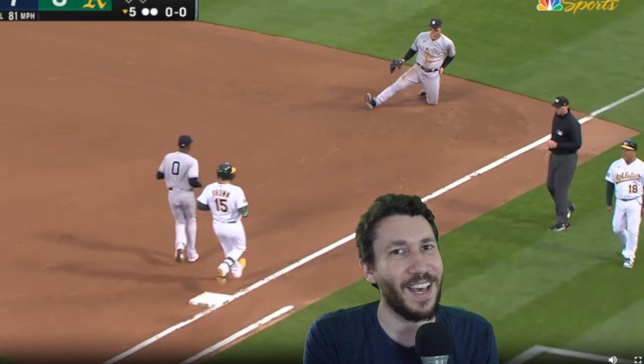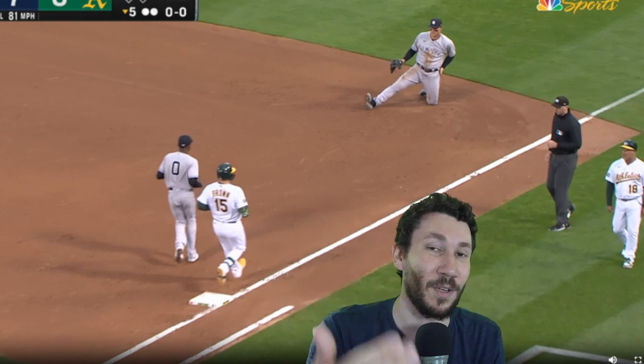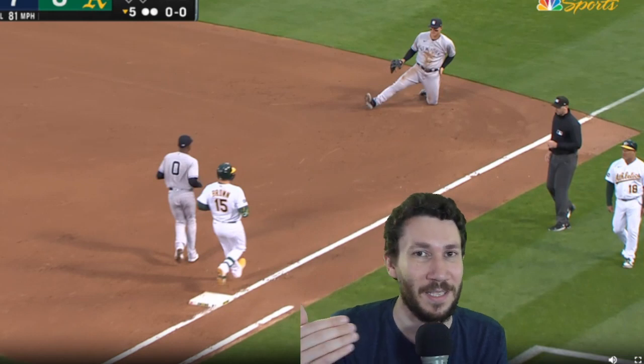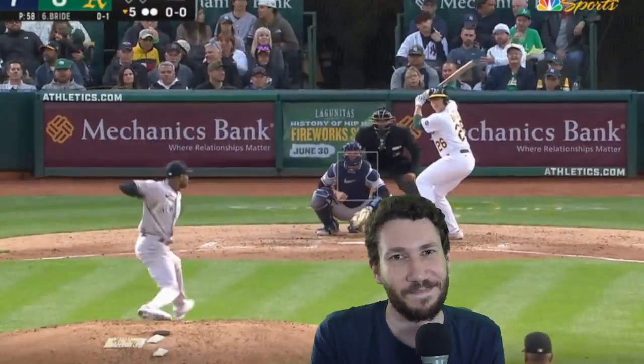And now he's right by the line. Seth Brown drops the barrel well. He doesn't get underneath it, but he gives it a good ride down the line. And a lot of times, I do think that gets past Rizzo or past the first baseman. 2-1, not a good curveball. He got through that. And look, to be perfect, you have to be lucky.